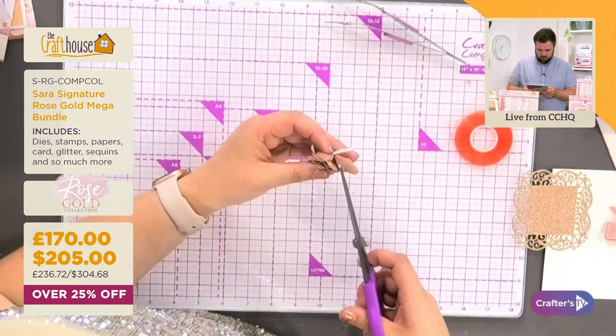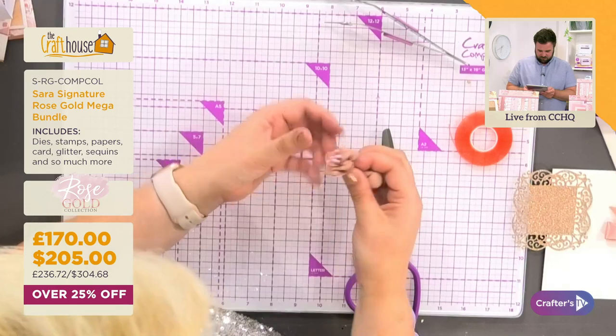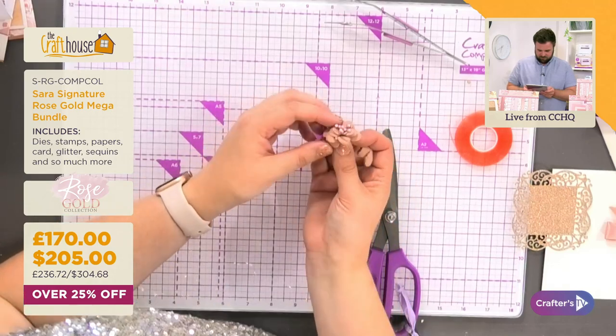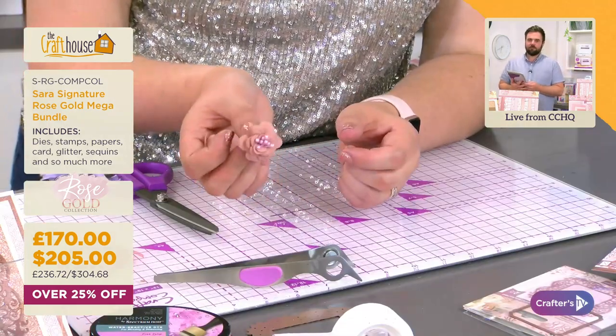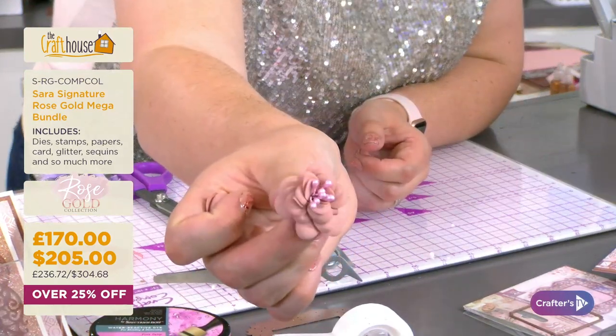Let's have a look. I'm going to take these last couple of petals off because they just feel a bit big, Joe. Look at me little flower. Oh, I'm thrilled a bit with how that little flower's come out. Should we zoom in on the close-up? Are you ready? Woo! There it is. Looking fabulous.